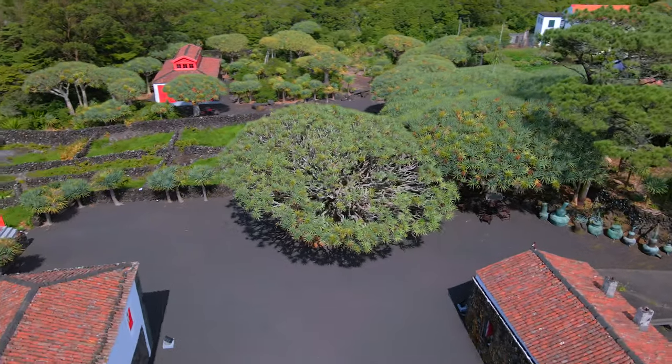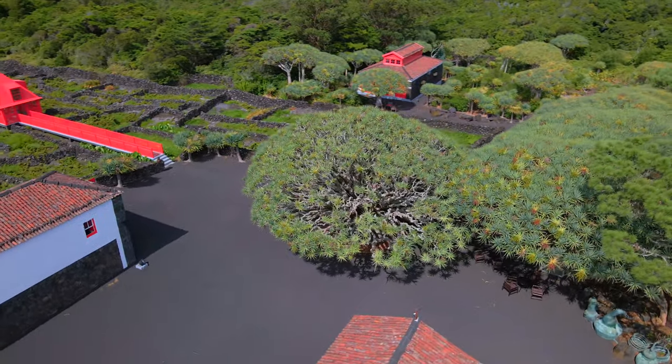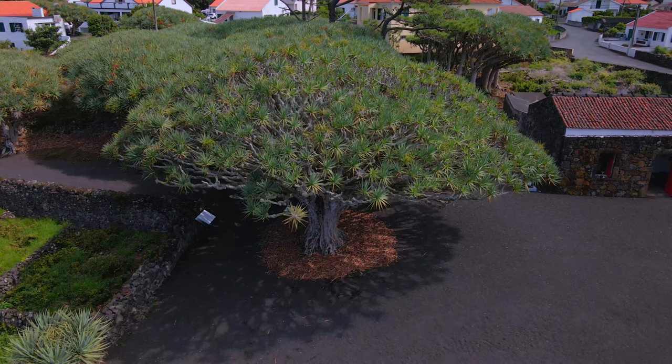As an added bonus, around Pico's Wine Museum, I found these beautiful trees, which turn out to be very special. You can see behind me, these are dragon trees, and this spot here has the highest concentration of dragon trees in the world in one area.